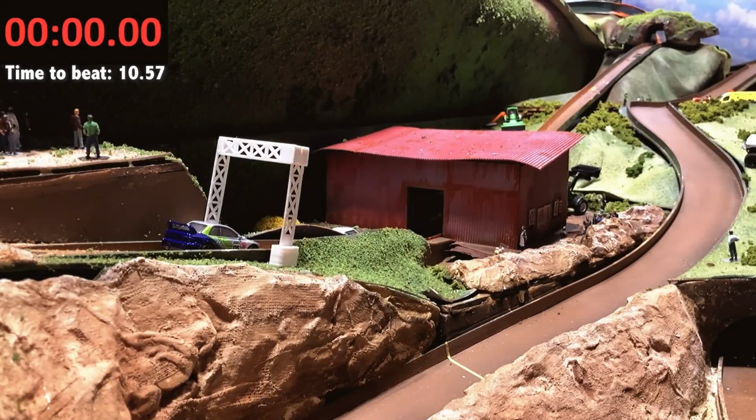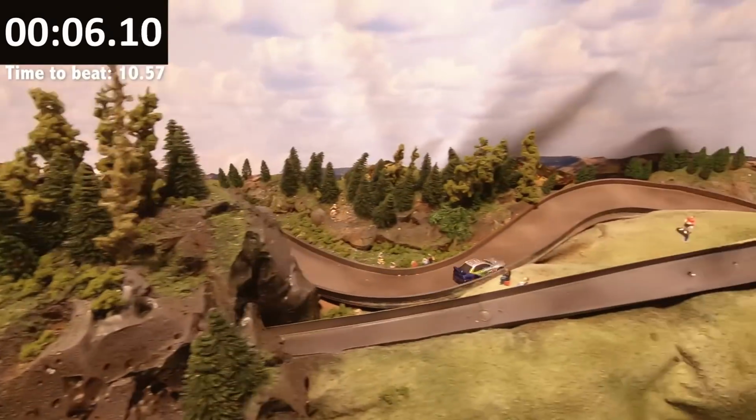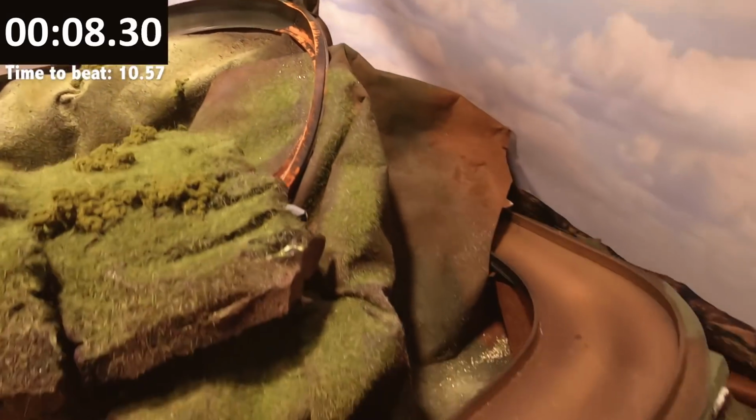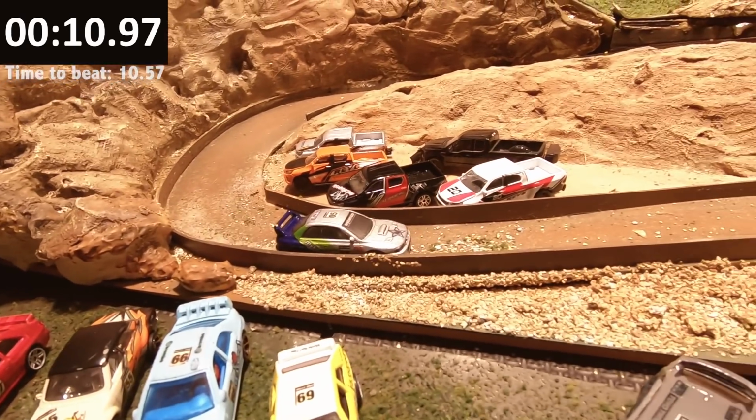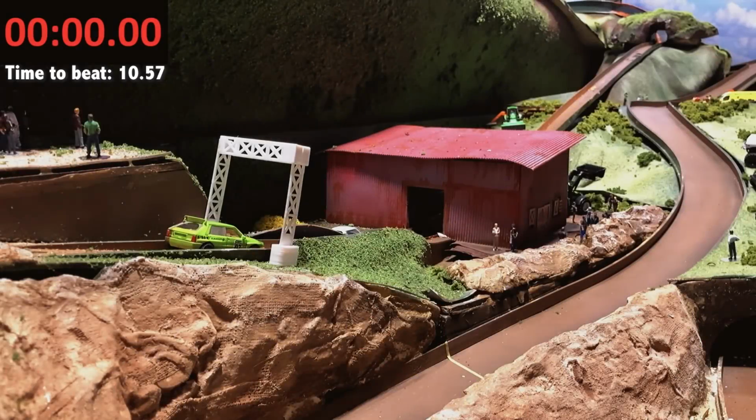Now we got Mike Mays in the Subaru WRX. Up to the top of the hill, 3.67, looking good so far with the split time. Oh, he slows down a little bit through that forest, into the elbow, down to the finish line. Still picks up a sub 11 time at 10.97. Yeah, Mike will be disappointed with that. He was looking quick on the way up, but just lost a little bit on the way down.